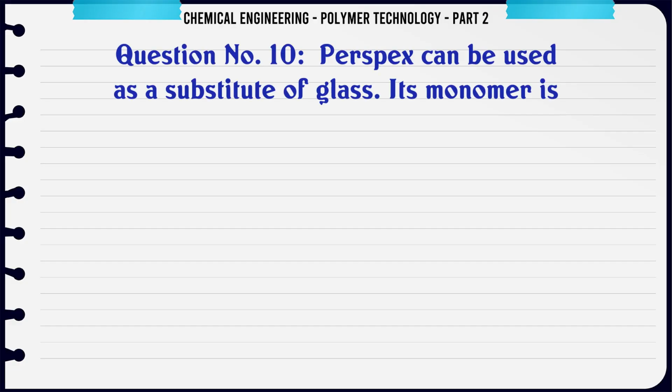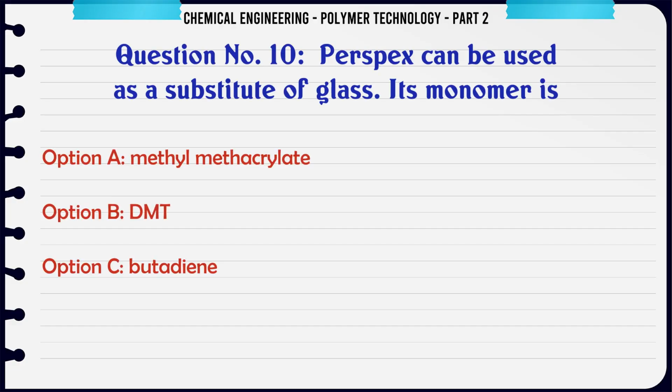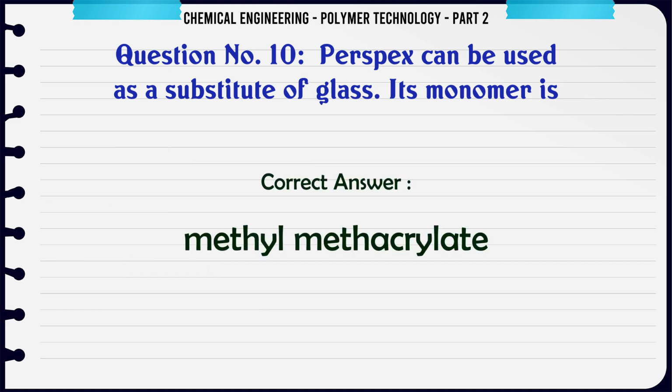Perspex can be used as a substitute of glass. Its monomer is: A. Methyl methacrylate, B. DMT, C. Butadiene, D. Tetrafluoroethylene. The correct answer is methyl methacrylate.